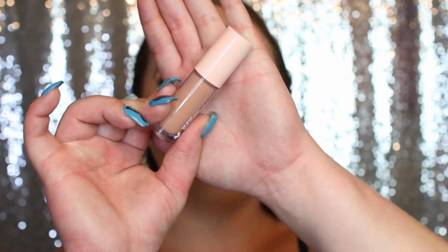But I also have this new gloss. This is the Colourpop Electric Gloss. So it is a very nudie peachy color. So I'm just going to go ahead and add it right over top of this. So I only added a little bit just because this is so light. I don't really want to lighten up the lips.